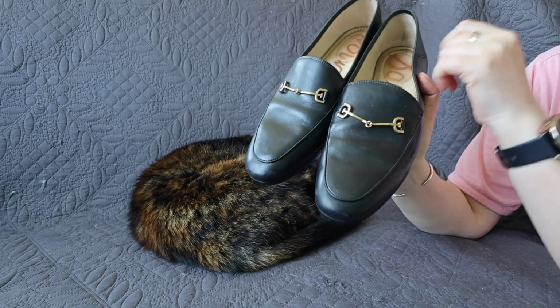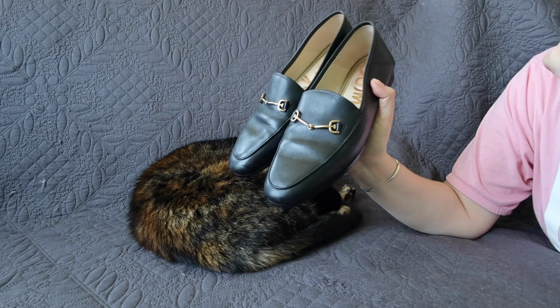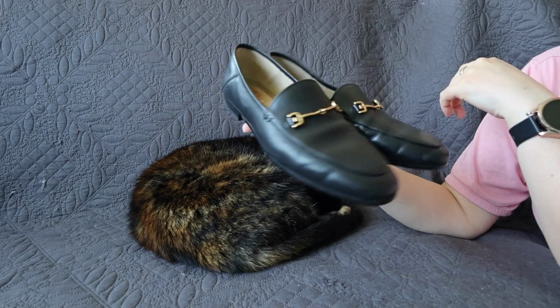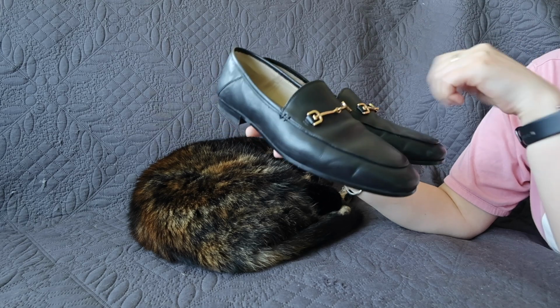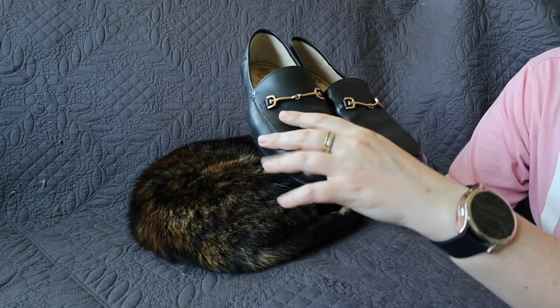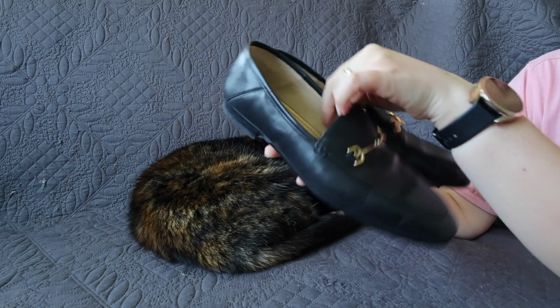pair of loafers that is comfortable, because I often find with loafers that especially the back is very stiff and they end up giving blisters on my feet. So I do totally understand why this is such a popular pair of shoes. They are indeed just very soft. Also, the back over here is really soft.